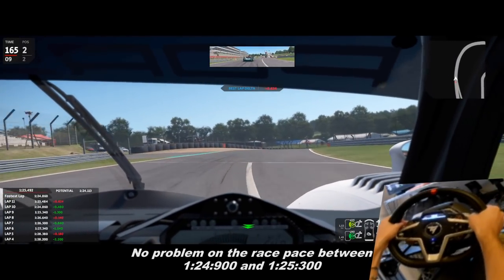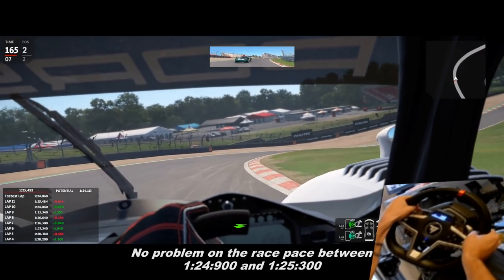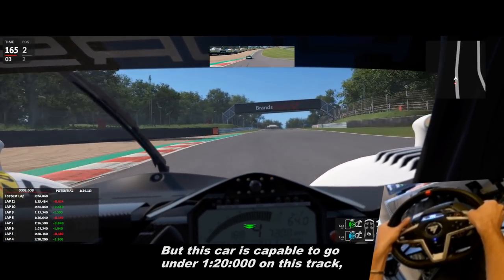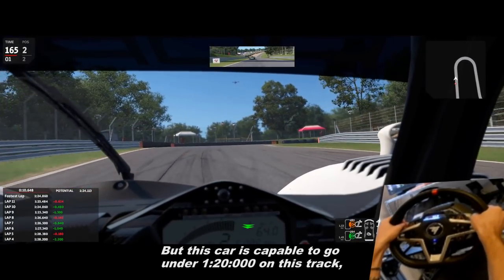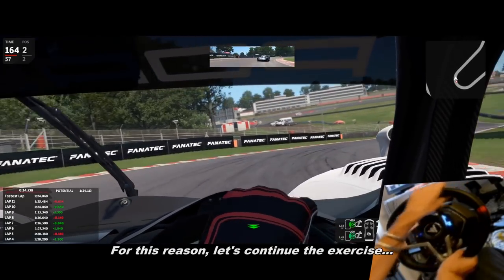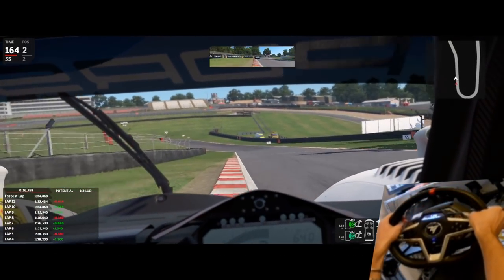No problem on the race pace between 1:24.9 and 1:25.3. But this car is capable to go under 1:20 on this track, so there is still a lot of margin. For that reason, let's continue the exercise.